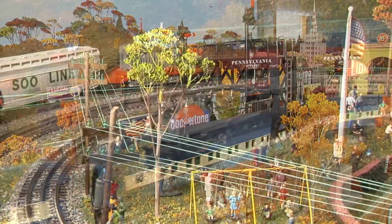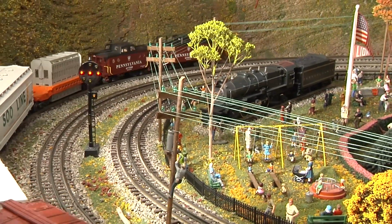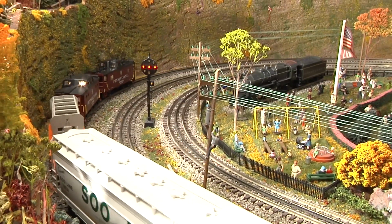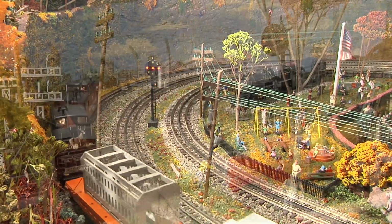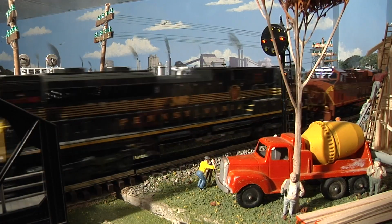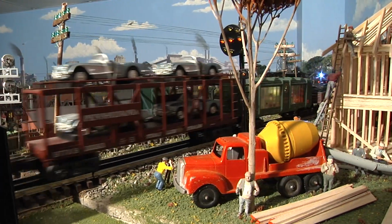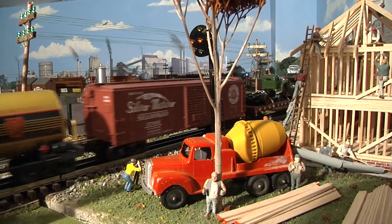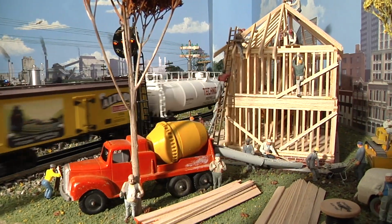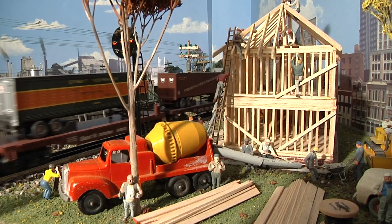The layout is powered by one ZW and 3 MTH Z4000 transformers, using a wiring scheme drawn up by Gary's son, who is an electrician with Norfolk Southern. With track feeds every 3 feet around the layout, the trains never see a voltage drop due to bad conductivity in the track. Speaking of track, Gary chose to use Atlas track on his railroad. He likes that it is a solid nickel-silver rail, looks good, and is easy to work with.